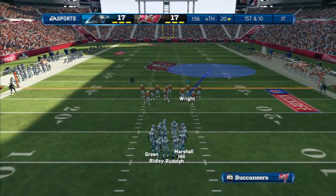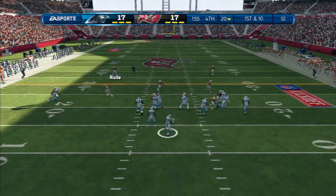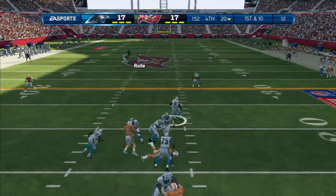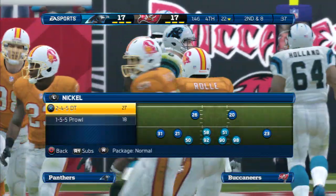Panthers come onto the field for their next series. They load up one side with a whole flock of receivers. Running for his life. He's brought down. Number 6, the ball carrier on the play. Gain of 2 on the play.